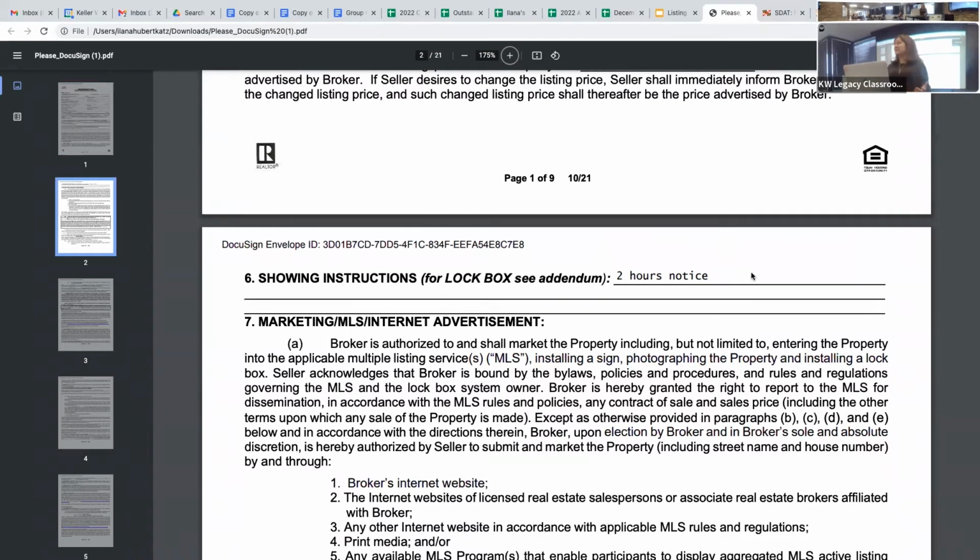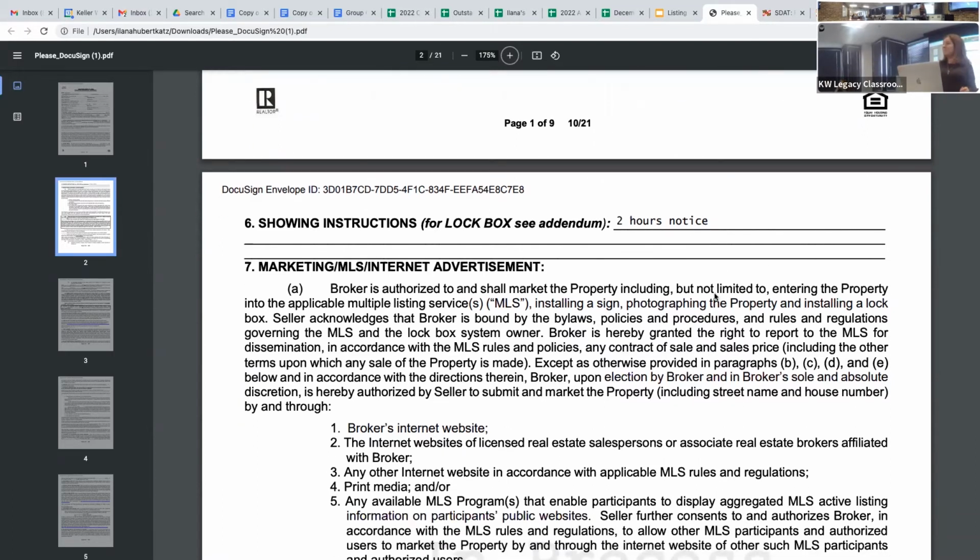Okay. Showing instructions, this is going to differ. This is going to be a conversation you have with your seller. Is it a vacant property? You can write the word vacant there. Is it by appointment only? 2 hours notice? Honestly, you line up 50 different exclusive right to sell contracts, and most likely the showing instructions are different on all 50 because it's per the seller, right? With our education, we are providing them knowledge, but it's per them. The showing goes there, right? The showing goes right there too. Show, go and show, if that's what you use.